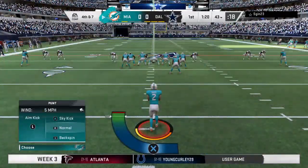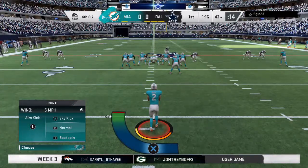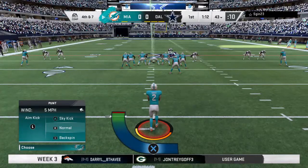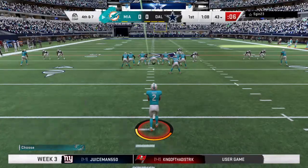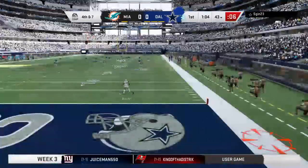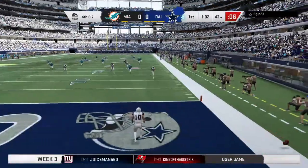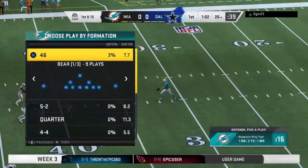On 3rd down, Matt Hawk to punt it away. Back deep for the Cowboys, Tavon Austin. He steps into this one, and this is a rocket. And that is much too long. That's into the end zone for a touchback.